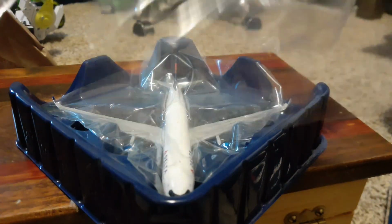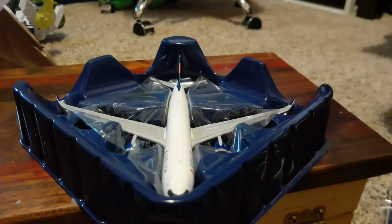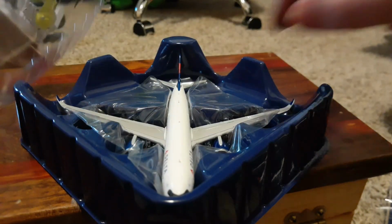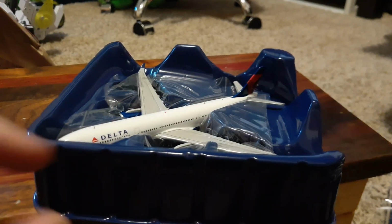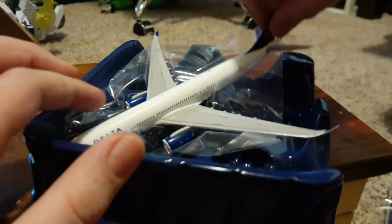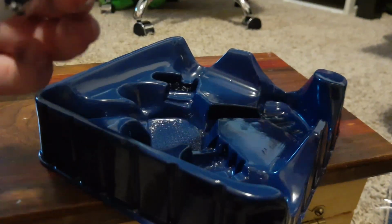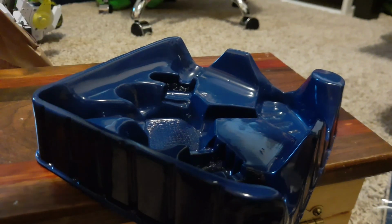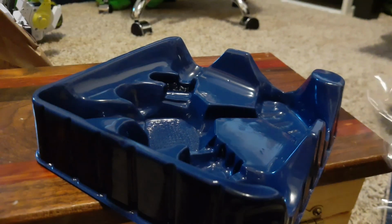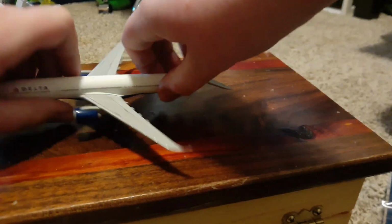Oh, the top part came off straight away. They have 3 of these. They must have not wanted this to come broken again. Looks pretty nice. It's not broken actually. Gemini Jets actually did good with this one.